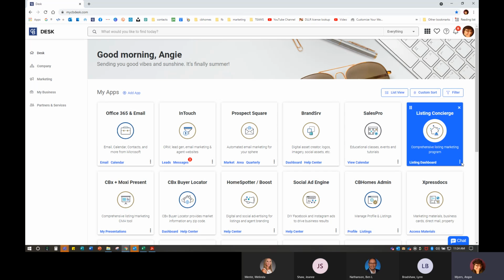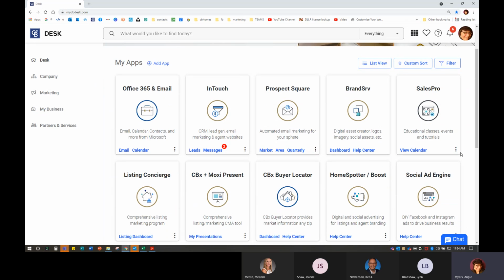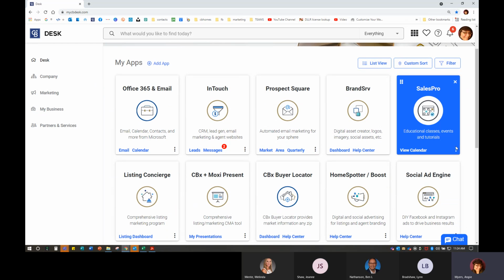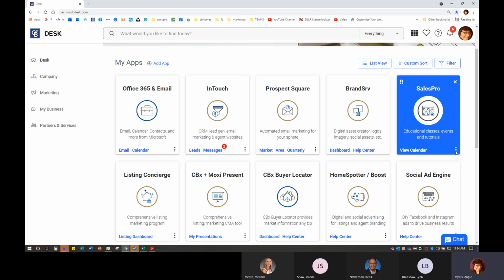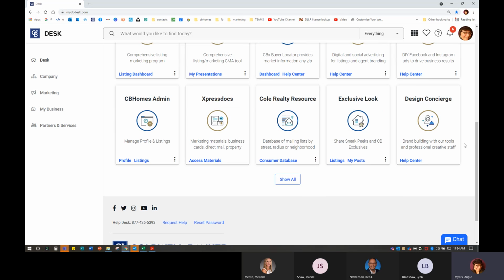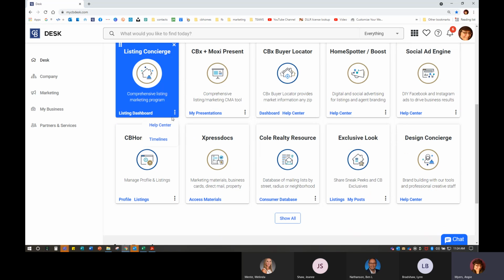But you'll see here we have a little menu down at the bottom, and I'm going to make this a little larger so we can see it together. We have these 3 dots here. Sometimes you'll hear people call them an ellipsis. Sometimes it's the kebab menu. Sometimes it's just the 3 dots. But with this little menu button, let's make sure I'm on Listing Concierge. You'll see that we have a help center, and we also have timelines.